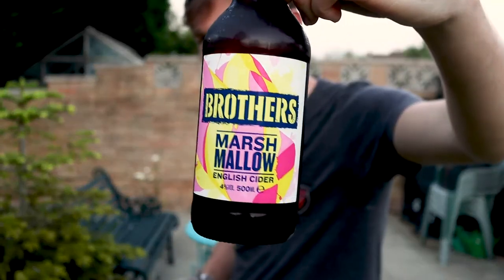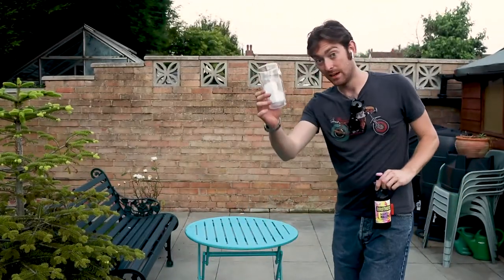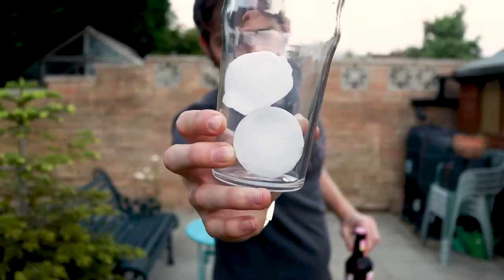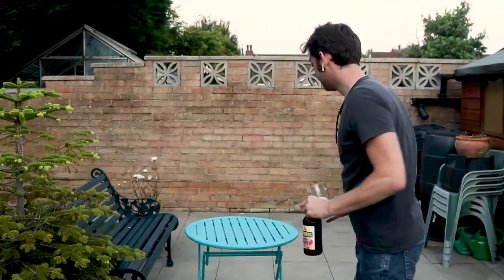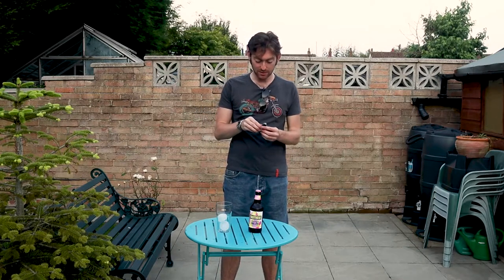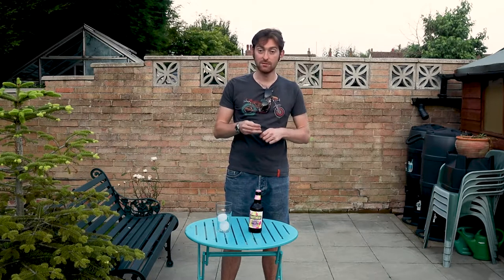A bottle of the Brothers Marshmallow Cider. And a glass with some ice in it. Big ice cubes as well. We have a thing that makes big ice balls. Time to find out what it tastes like. This has been sitting in the fridge all day, so it's nice and cold, ready to be refreshing, if I can remember which part of my penknife is the bottle opener.